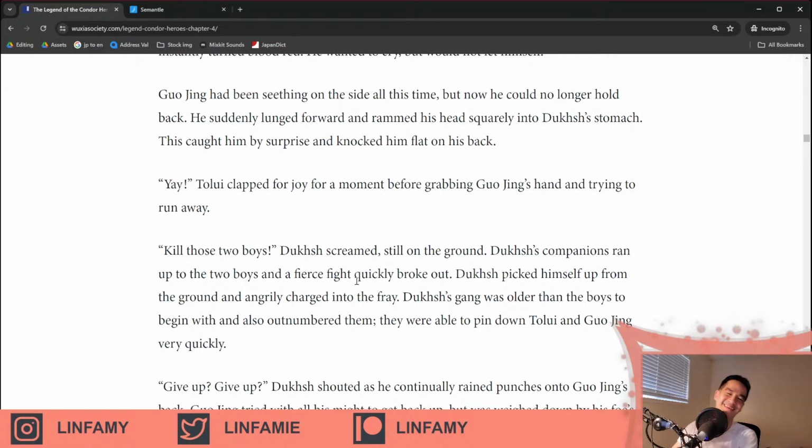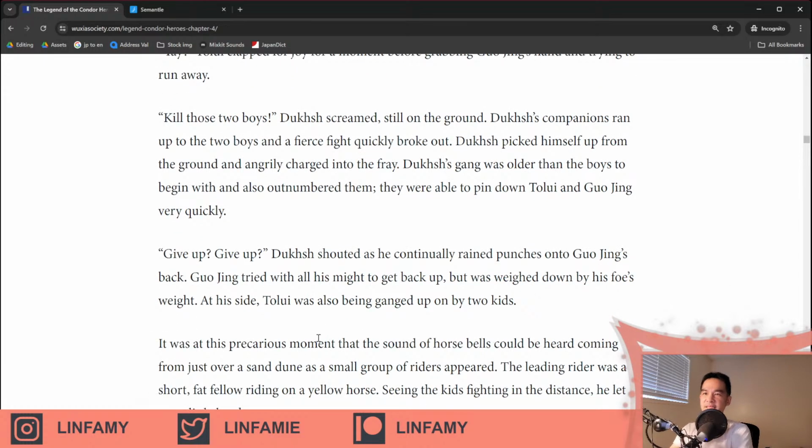Duksh picked himself up from the ground and angrily charged into the fray. Duksh's gang was older than the boys to begin with, and also outnumbered them. They were able to pin down Tolui and Guojing very quickly. "Give up! Give up!" Duksh shouted as he continually rained punches onto Guojing's back. Guojing tried with all his might to get back up, but was weighed down by his foe's weight. At his side, Tolui was also being ganged up on by 2 kids.